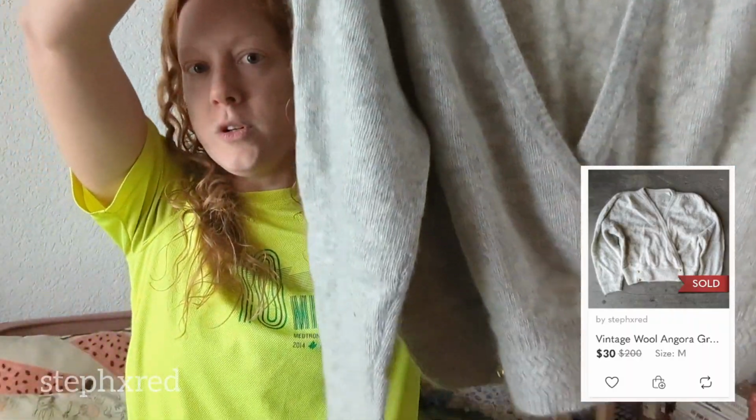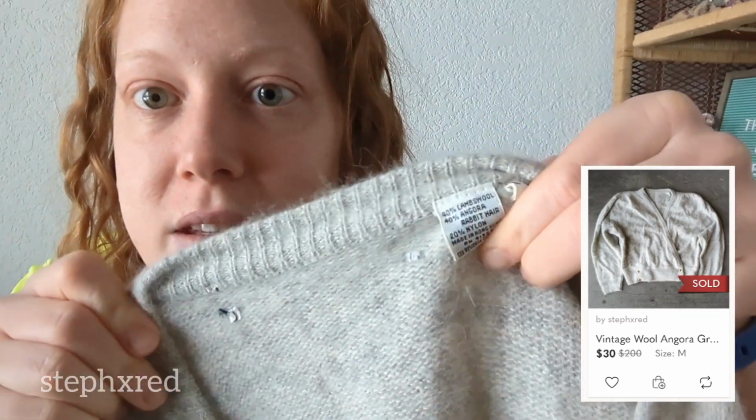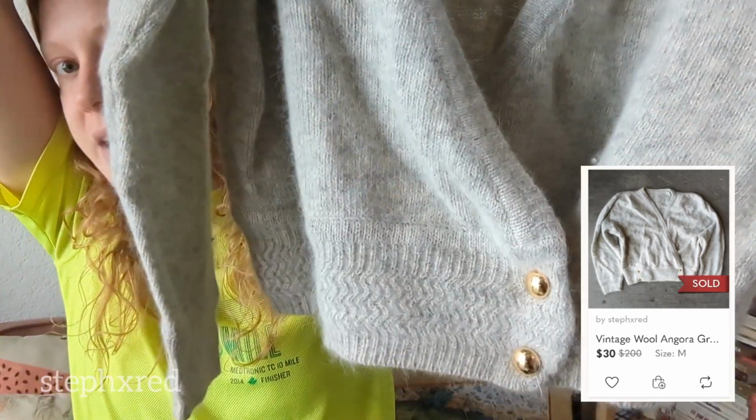This lamb's wool vintage sweater sold on Poshmark. It didn't have a brand tag, it just had this fabric tag and size tag, but I picked it up at the bins and I just loved that button detail at the bottom. It sold on Poshmark for best offer of $30.